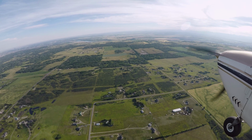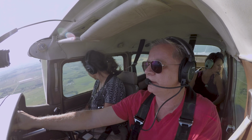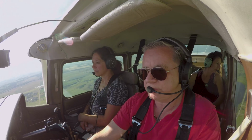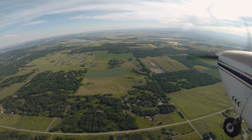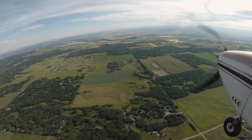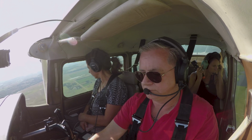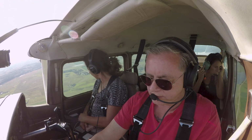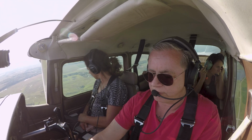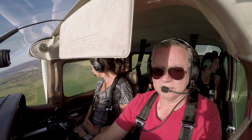Zulu X-Ray Sierra, contact Springbank Tower 118.2, good day. 118.2, X-Ray Zulu Sierra. Springbank Tower, Gulf X-Ray Zulu Sierra, Cessna 182, inbound with information Mike. Cessna Gulf X-Ray Zulu Sierra, Springbank Tower, squawk ident, runway 08, altimeter 29er, cleared left downwind, and descend now below 5,500, you're identified. Squawking ident, we're cleared for a left downwind, 08. Gulf X-Ray Zulu Sierra.